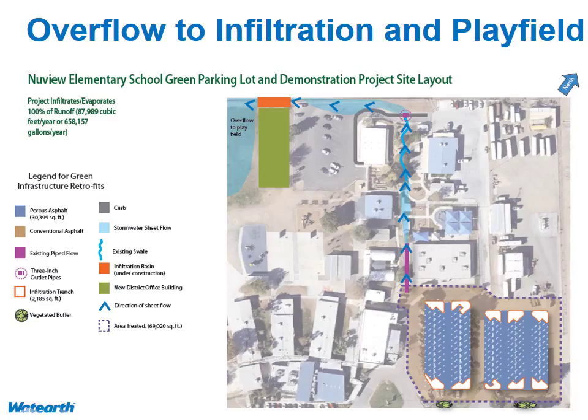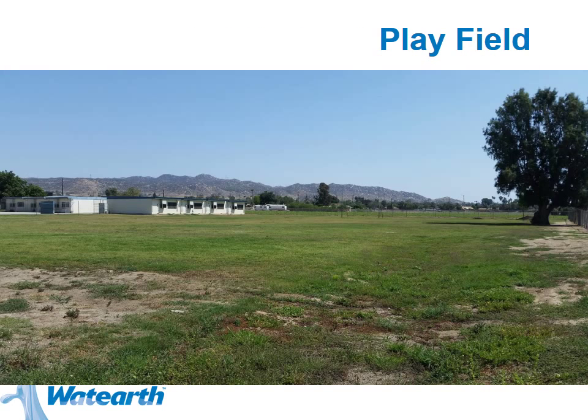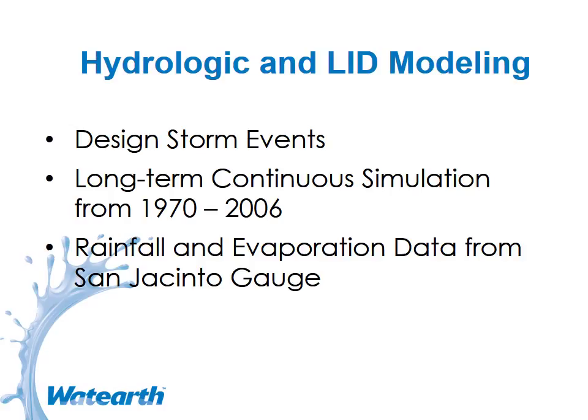And then the overflow, because we were anticipating we might not be able to grade everything to the porous asphalt or infiltration trenches. And if we have overflow and we're trying to infiltrate everything, it needs to go somewhere. So overflow is through a circuitous overland flow path into an existing infiltration basin and then onto a play field. The existing infiltration basin, we did not design this. This was under construction during our design process, but I'm standing in it to give you a scale reference.